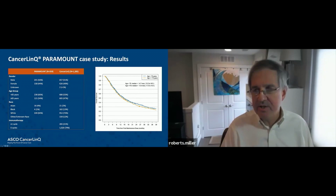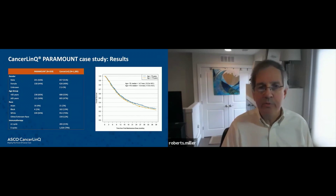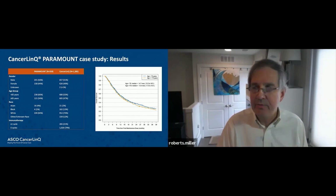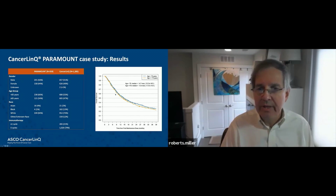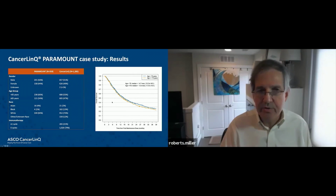So I think the findings from this show, first, as a proof of principle, you can go into a real-world database like CancerLink and replicate these studies and see what really happens in a more diverse and potentially older population. And I think more reassuringly, for the specific agent, you can see that there was a similar overall survival in this population beyond what was seen in the clinical trial.